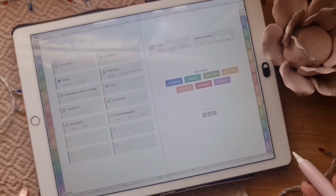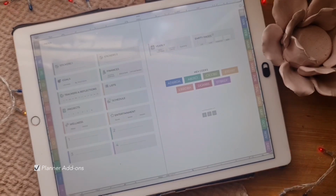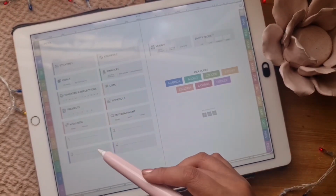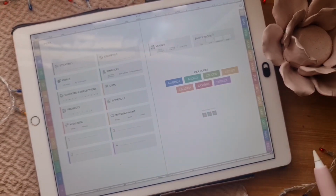The 2022 Hobo Hybrid comes with a variety of add-on spreads like the sticker spread, goals, finance, trackers, lists, projects, schedules, and so on. I'll be giving you a sneak peek on those in a while, but first let's dive in on the spreads at the right side of this planner.